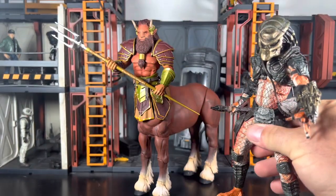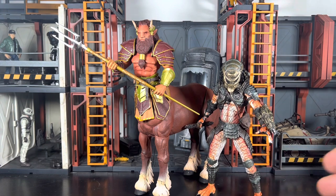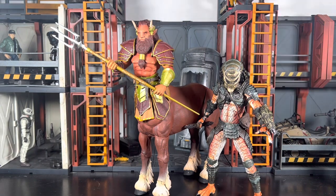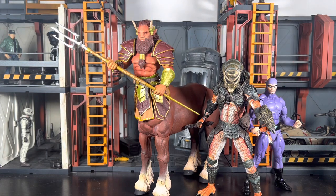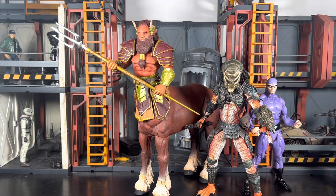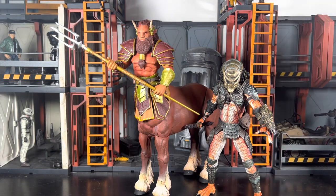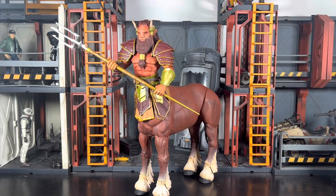wonderful, awesome Ultimate Stalker Predator in here, which I'm going to be doing his review soon. He's on the larger body. Here's a regular NECA humanoid figure right here, and the Defenders of the Earth Phantom right there. He runs around 7 inches tall, and he's about 8 inches tall. So you can definitely see the largeness of the figure, and I get it.